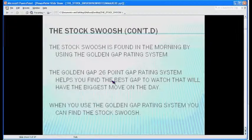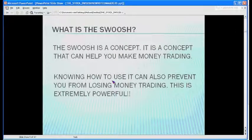Okay, so let's get going. What is the stock swoosh? The stock swoosh is found in the morning by using the Golden Gap rating system. The Golden Gap rating system is a 26-point rating system that helps you find the best gap to watch, the one that will have the biggest move on the day. Because that's what we're all trying to do: find something to play that gives us a nice move, so we can make money trading. That's the whole idea. And when you use the Golden Gap rating system, you can find the stock swoosh.